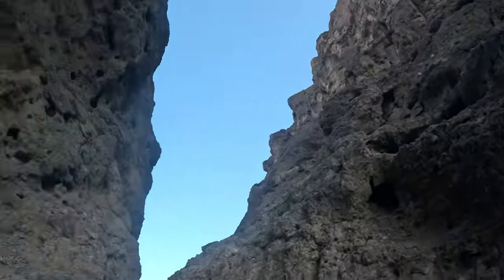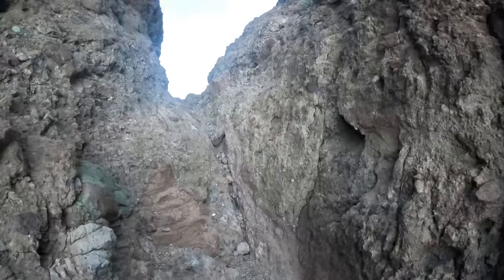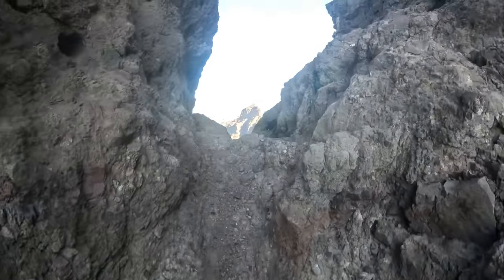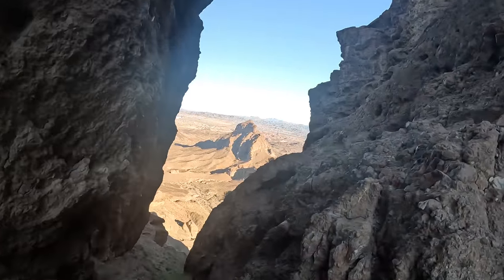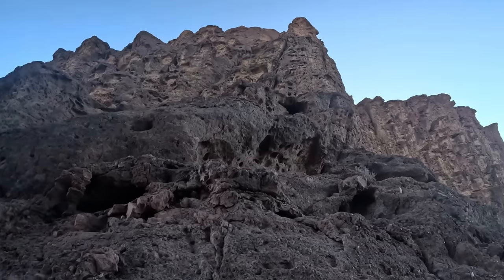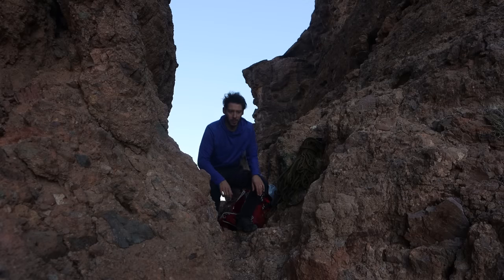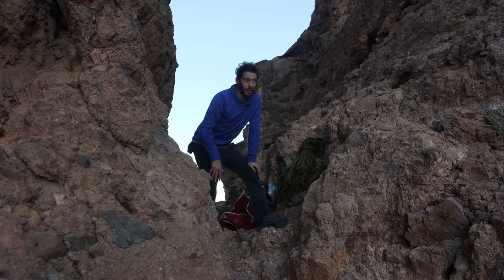Looks like I'm basically at the notch here. Just a few more steps. Okay. And this is where things get going in earnest. Well, I hope the camera doesn't fall over right now. It's kind of precariously perched on the edge of a ledge here, but I think it should be okay.